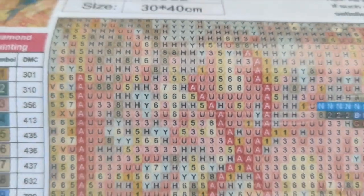It does have runs of colors in different areas. So it's not like confetti everywhere, but you're not going to be able to do long periods of time just drilling a single color and finishing an area. There's not a lot of color blocking. But all of the symbols are absolutely clear. This is beautifully printed. Yeah, really, really beautiful print job on this. And yeah, I'm going to enjoy doing it.